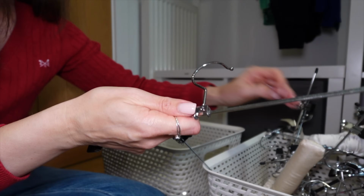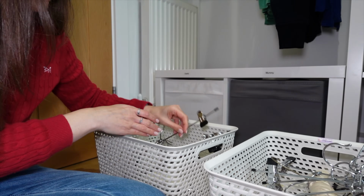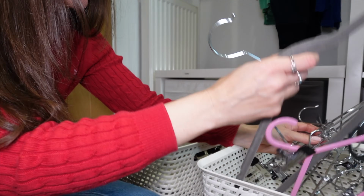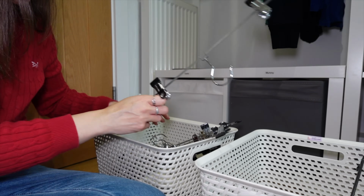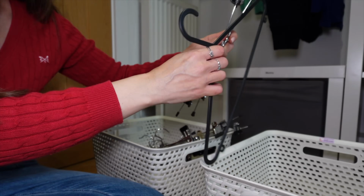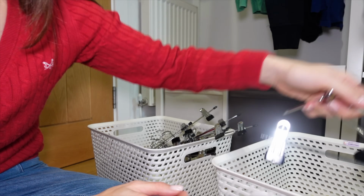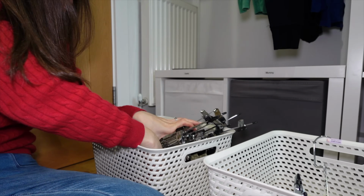Now time to detangle these hangers. Is there anything more irritating than tangled hangers? I don't know, I think it's up there with irritating things. Turns out I've got 11 billion. Are they skirt hangers? Are they trouser hangers? What are they called? These clippy hangers. I clearly bought a pack of them at some point thinking I needed 11 billion of them, and we clearly don't use that many of them.